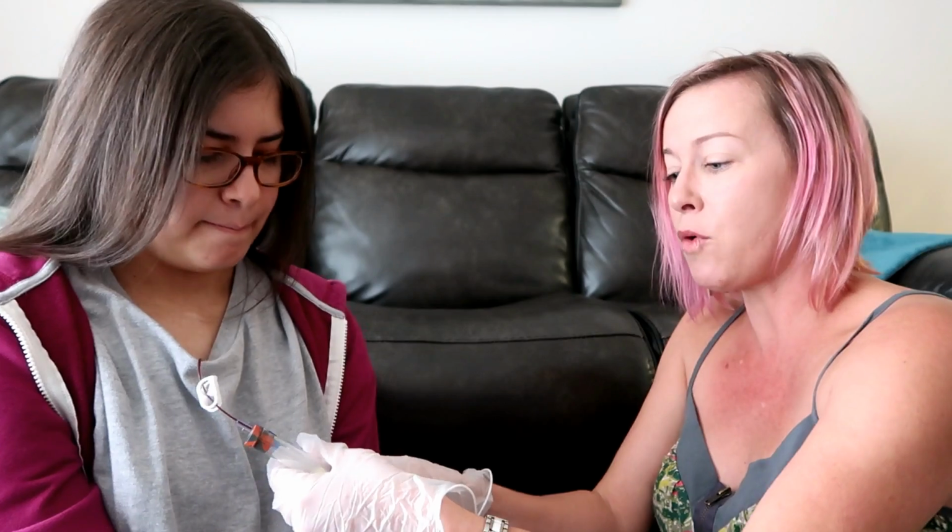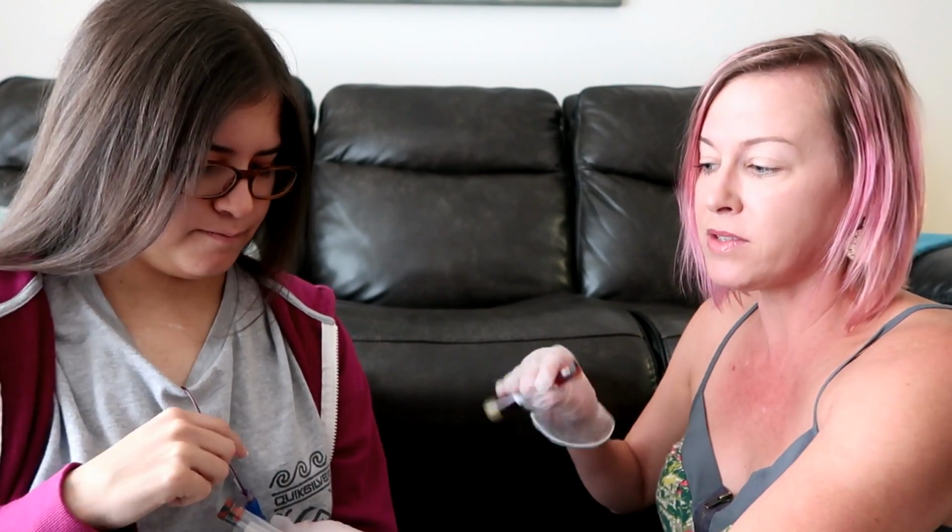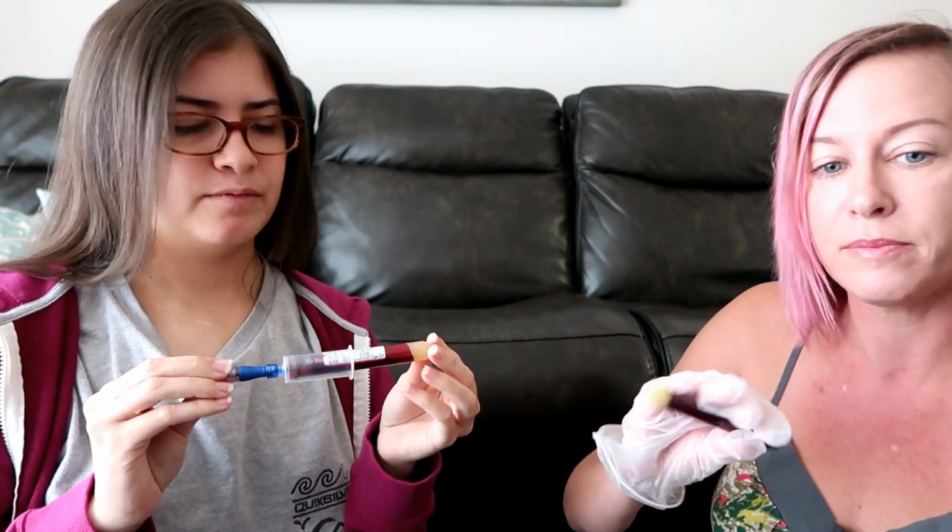Very convenient. Now, some places though, like Quest and LabCorp, will not draw from your port, or if you had a PICC line, they won't draw from that either, because they're not registered nurses. They're just phlebotomists, so they can't do anything that's port or PICC care. Yeah, that's why I prefer for Danielle to do it. Plus, I really trust her. I know she does everything with the proper technique.